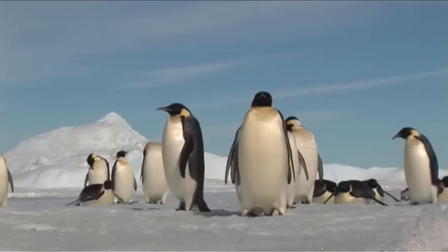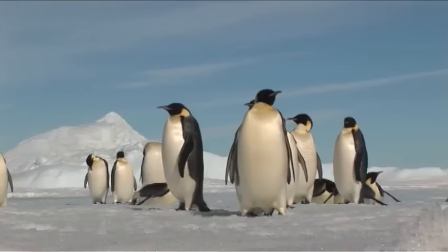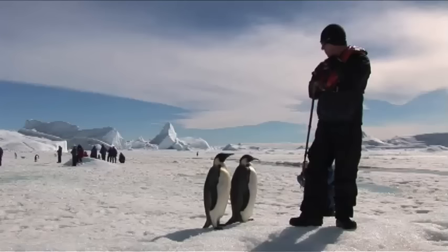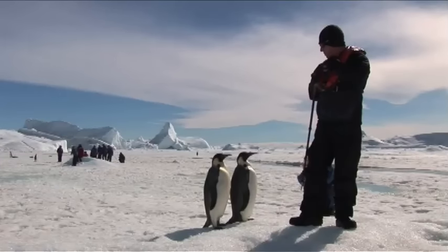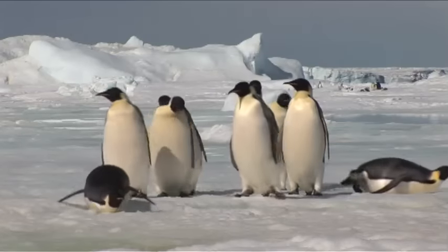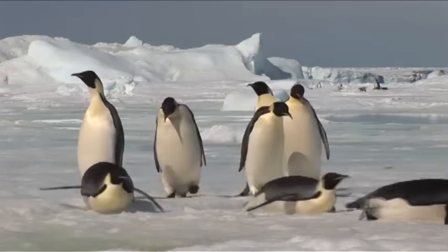They are the most resilient of animals. They spend their life on ice, breeding, in the harshest of conditions in the winter. And what's most important for us is that we rarely get to see them. They're in places generally where the ships can't reach. Only icebreakers or helicopters generally can reach an emperor colony. So today we have a really incredible experience being able to be here with these fantastic birds.